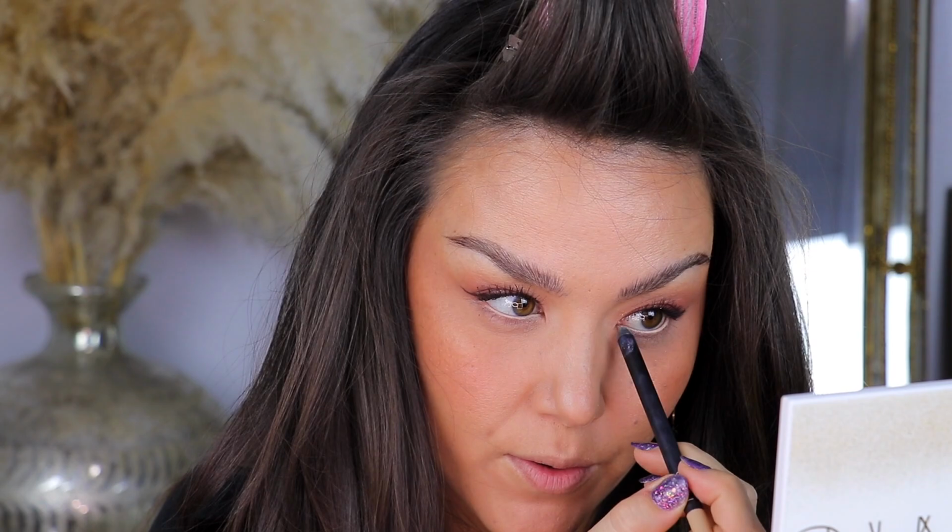I do have Rue Bonaparte and I have not used a nude or bone shade in my waterline for a while, so I was like, let's give it a go for today. And then onto my lower lash line, I'm just gonna go ahead and take that same exact shade and just really smudge it out. Another great brush from BK Beauty.